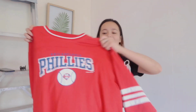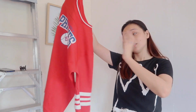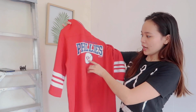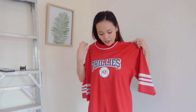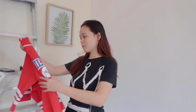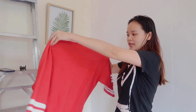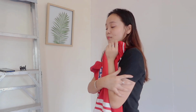Then, we also have here this one. I really love shirts or tops like this. Parang varsity kind of top. Oh! It's a baseball jersey. And I'm planning to cut it here para maging crop top siya because I think it's too big for me. I got this for 80 pesos something. Tapos sa likod it's just plain. Meron lang siyang stripes sa arms.